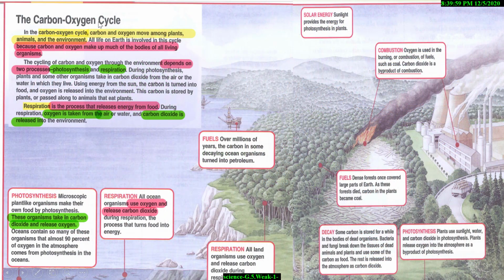Another subject, the carbon and oxygen cycle. Carbon and oxygen move among plants, animals, and the environment. All life on Earth is involved in this cycle. Why? Because carbon and oxygen make up much of the bodies of all living organisms. The cycling of carbon and oxygen through the environment depends on two processes. Number one, photosynthesis. Number two, respiration.